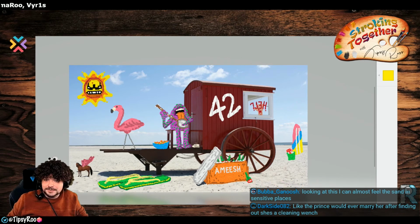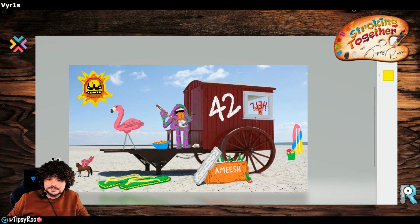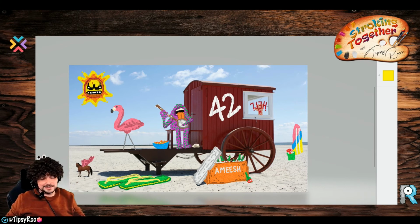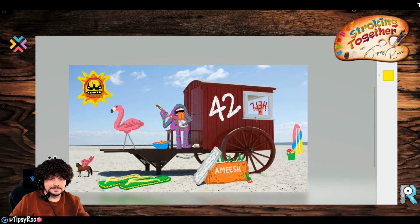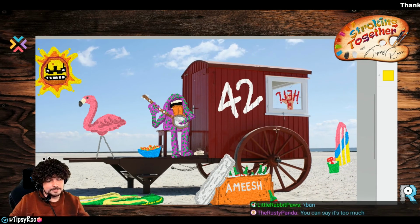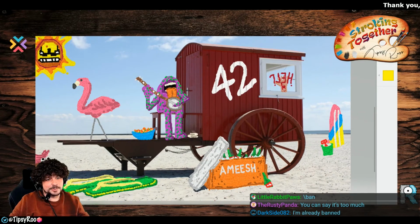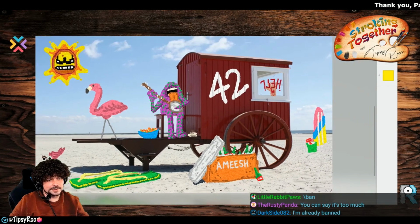Looking at this, I can feel the sand insensitive. I feel like it'd be like hot sand. I feel like I could feel how hot the sand is. Like the prince would ever marry her after finding out she's a cleaning. No, that's not what I meant. Darkseid. Can we ban Darkseid? But I still need you to work on some stuff for the. There we go. Thank you, mod. I'm already banned. This is purgatory. My stream is purgatory.